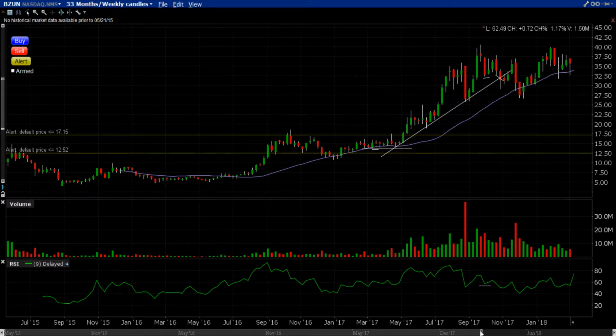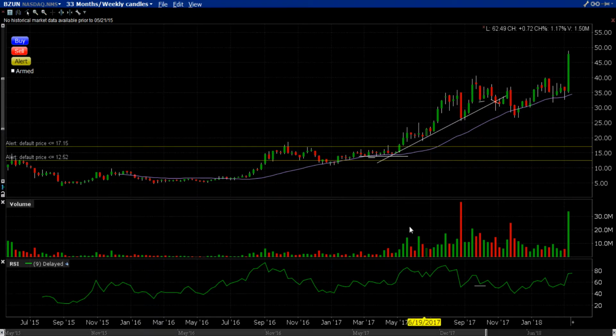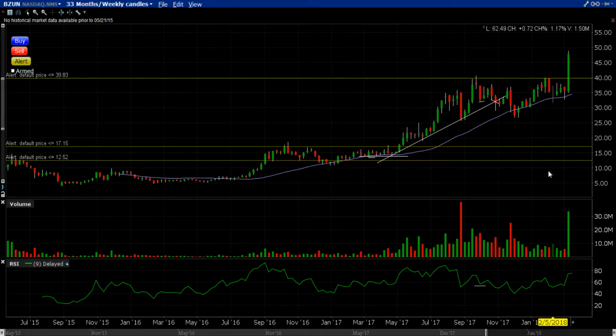Once you're out, just wait for the next signal. Forget what it does on the short term, those few candles. Just wait. Let the chart morph. Let the chart tell you where the breakout line is going to be, and you'll see that breakout candle right there. So right now, that was a nice stage 3. Stage 2, stage 3.